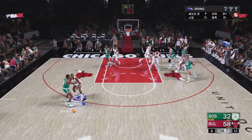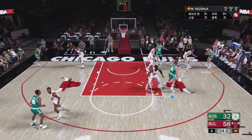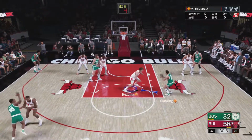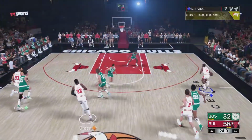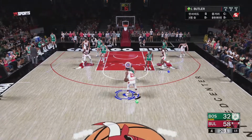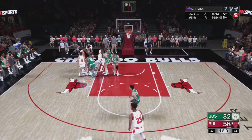Brown with it. Guarded now by Irving. Pass to Seasting. Clock at 6. There's a screen by McHale. Fires at the elbow. Green with the rebound. And you know what? You can't get a better screen. Frees him up beautifully, but he just fails to capitalize. Oh, man, he'd love to have that one back. He just does everything right, but doesn't get the finish.